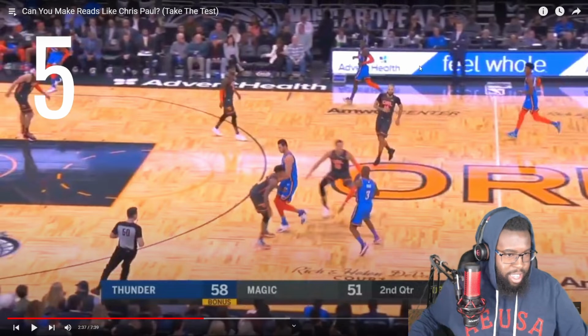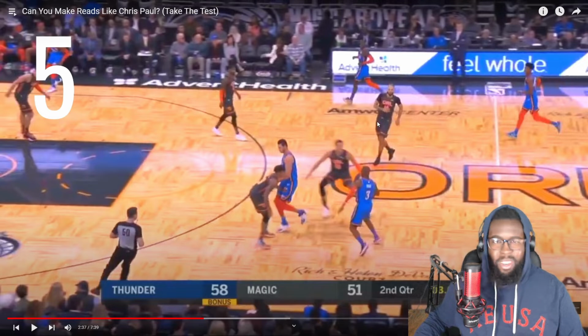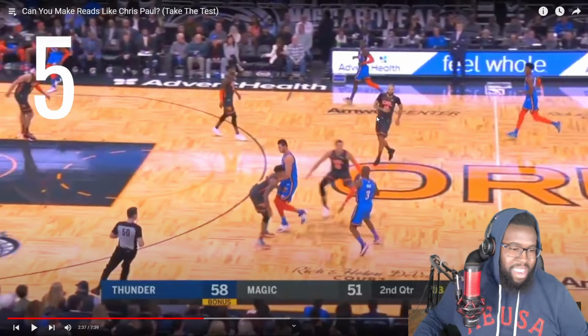Automatically, Evan Fournier and Aaron Gordon already have this side cut off. With the late defender, there's probably just going to be a trap and a hard pass to get to the late defender when he crosses half court, I believe. I'm not trying to sound too technical or like I know a lot. I'm just letting you know what I'm seeing. So I think going this way is already cut off.